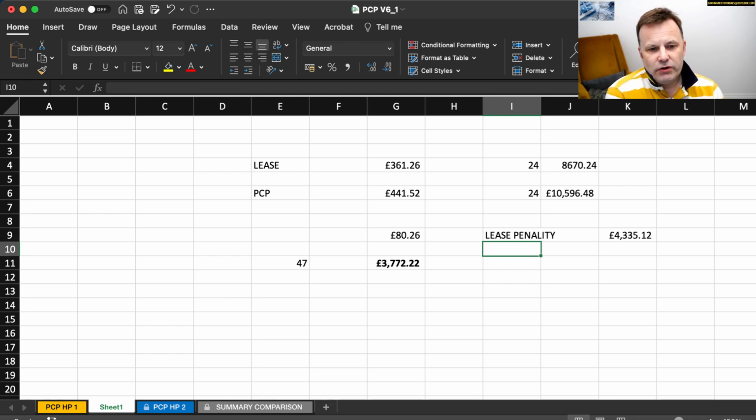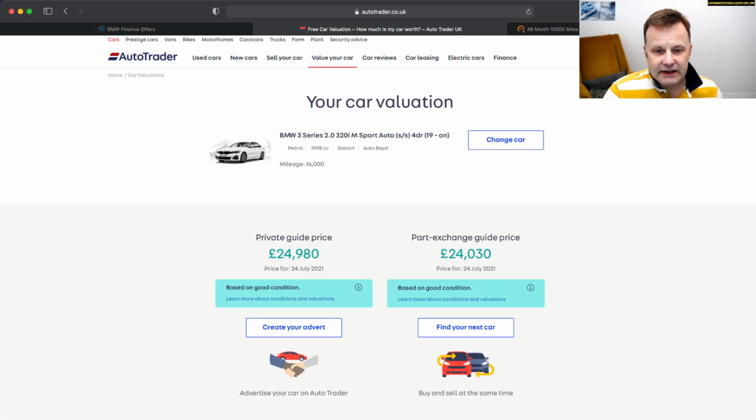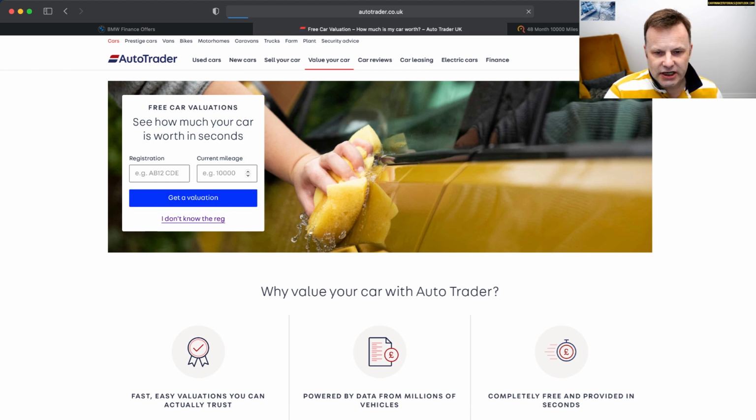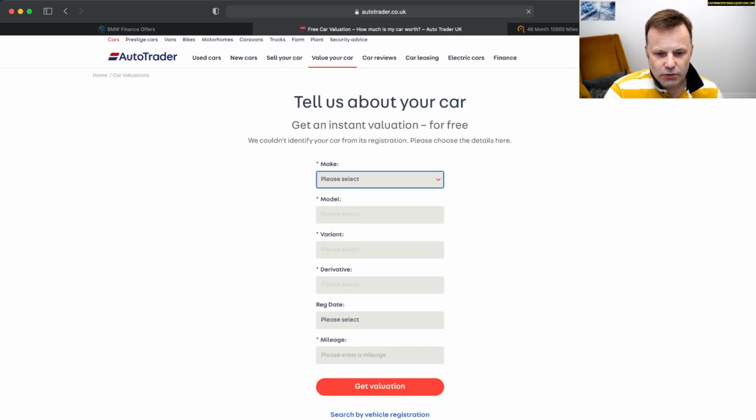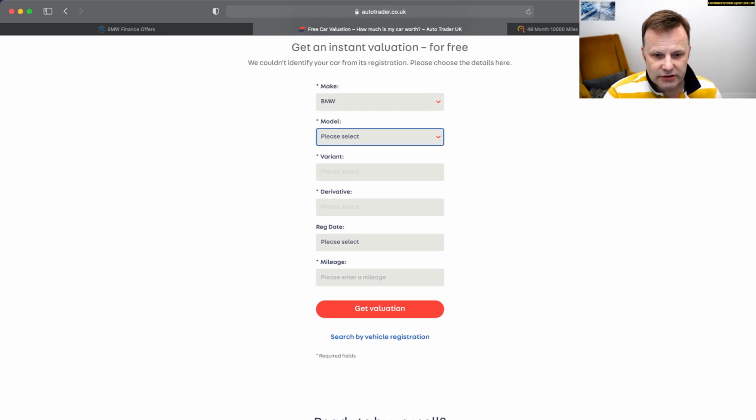So what you do with the PCP is they would phone up the finance company, get a settlement figure, and then we would see what the car was worth. So what I've done earlier, I went over to Auto Trader, and on a 2-year one of these, like BMW 3 Series, 2 litre, 320i MSport Auto, I've said the mileage is 16,000. So let's actually change that to make it 20,000, because that's how much we would have done in theory halfway through this agreement. So let's go for a 3 Series.